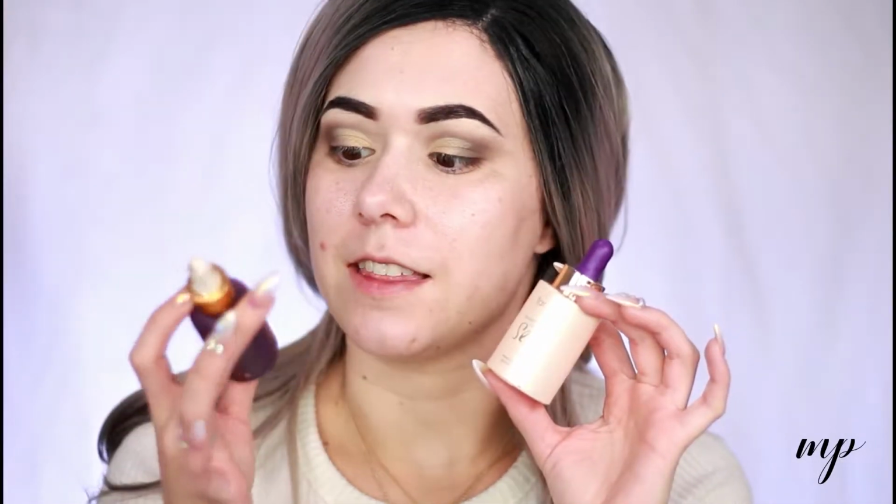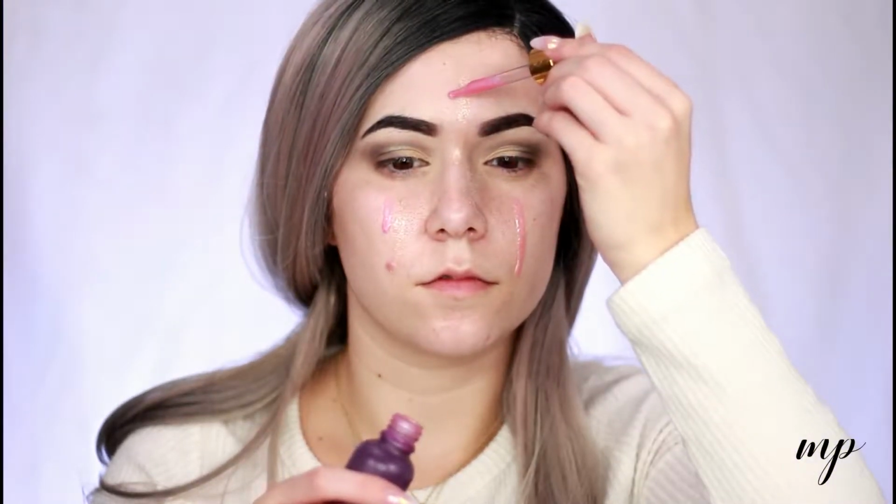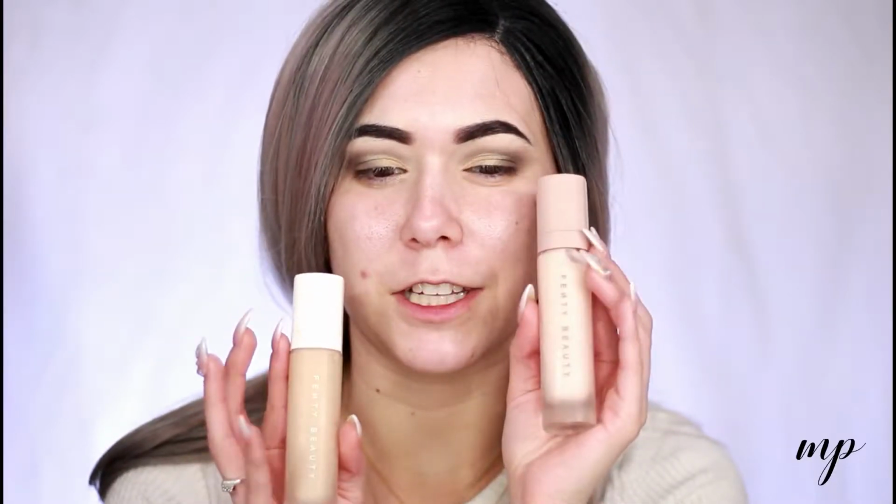Now we're going to move on to the face, and I'm going to be priming my face with the Tarte Rainforest of the Sea and the Unicorn Essence Drops. Now I'm going to be applying the Fenty Beauty Primer and Foundation Pro Filter. This is in the shade 150.